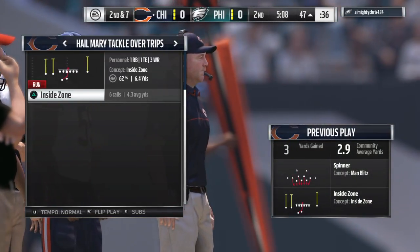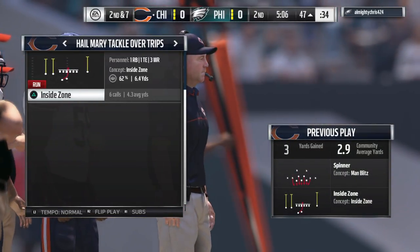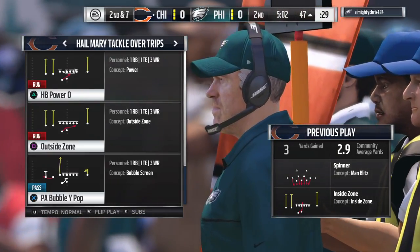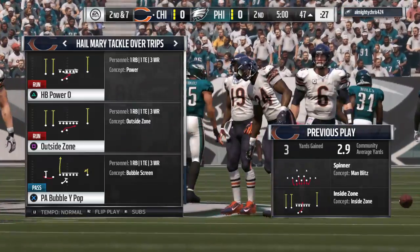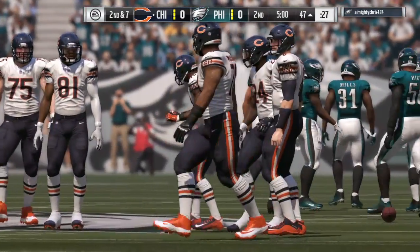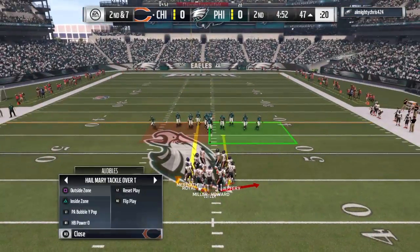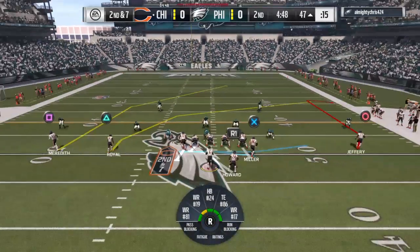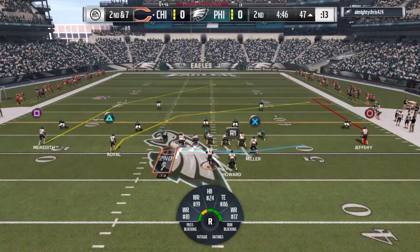See, he sent all of them. I knew he was going to do that. Oh, man. I knew he was going to do it. Hey, he sent the whole squad. All right, fellas. So, right now, what do you think he's going to do?